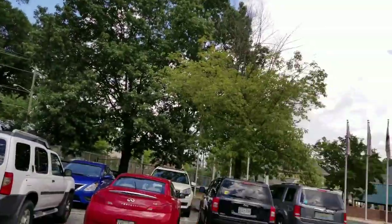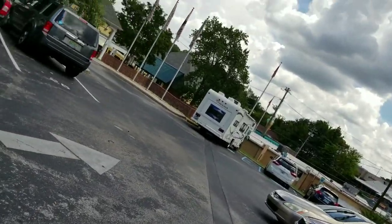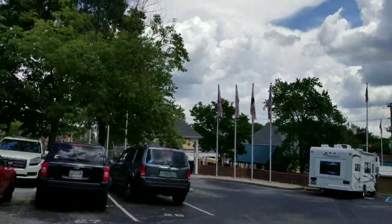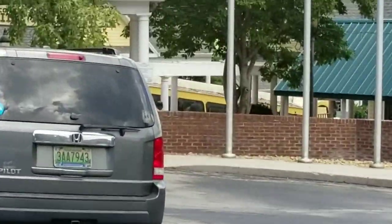It's also a 74% grade, so yay. The biggest road grade I've ever gone up is 6%, which is actually pretty steep. But yeah, so let's wait for that to go up.